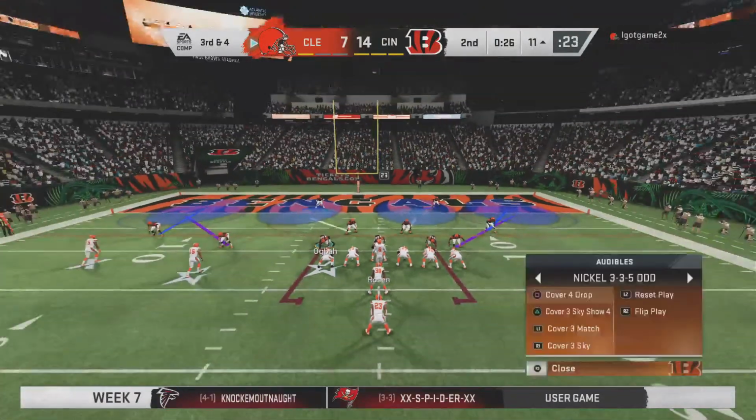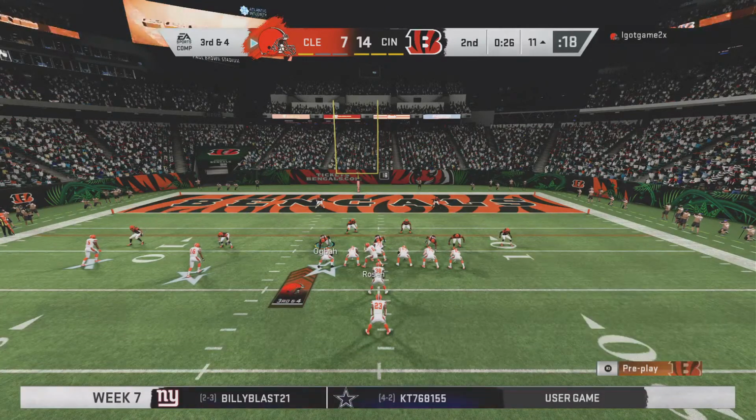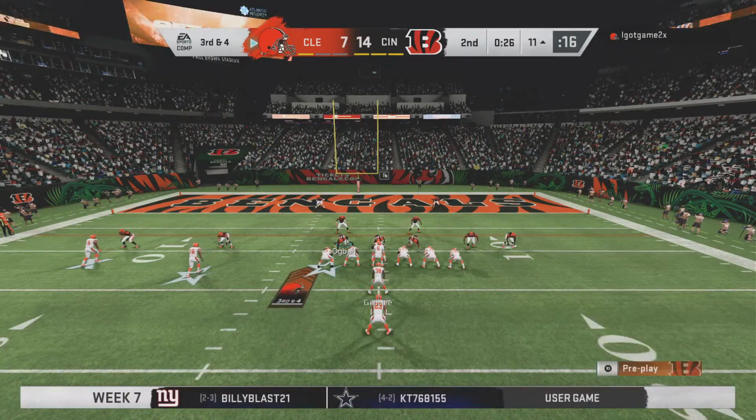They still playing hard. Hey, exit. 24 is the mic.